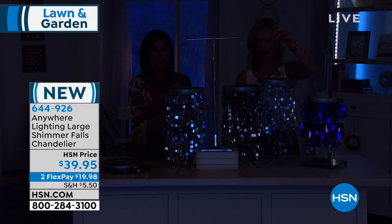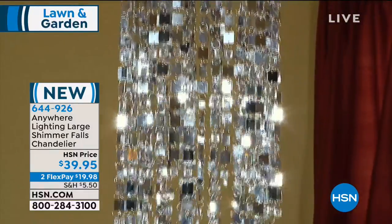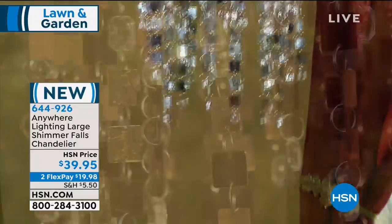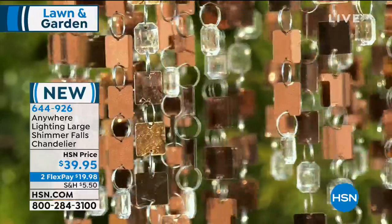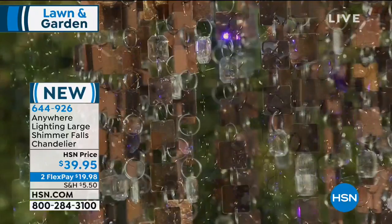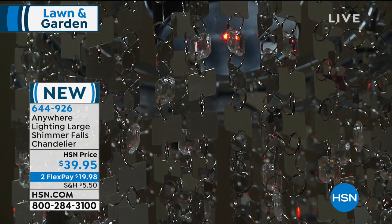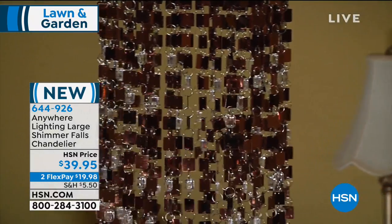Okay, silver, I'm told, which is the one in front of me, is most limited and is selling the fastest right now. The length makes it so dramatic, doesn't it? It does. 31 inches long, so it definitely makes an impact. I like to think of this too as giving the effect of wind chimes, a little bit of that swishing sound, but not the noise of rustling. A chime. Yeah, it gives you that kind of relaxing feel at the same time.